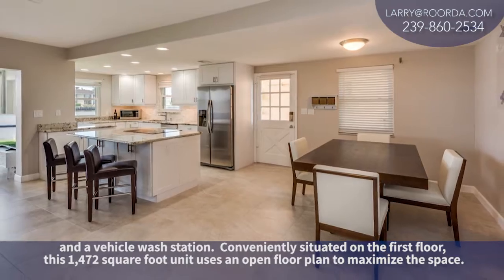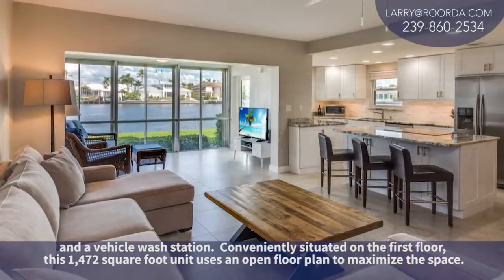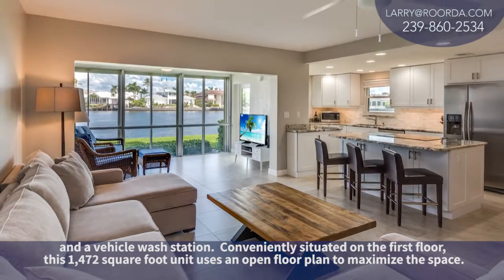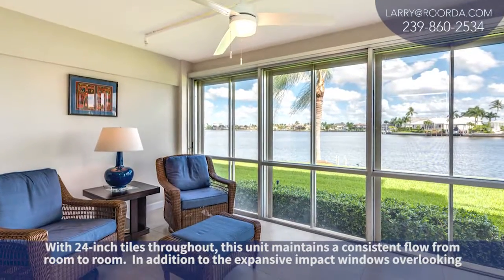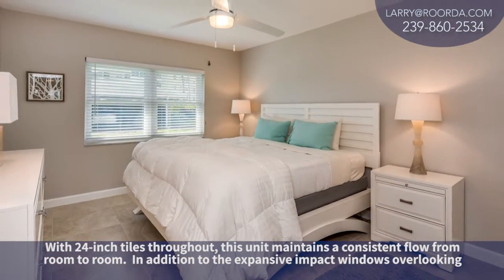Conveniently situated on the first floor, this 1,472 square foot unit uses an open floor plan to maximize the space. With 24-inch tiles throughout, this unit maintains a consistent flow from room to room.